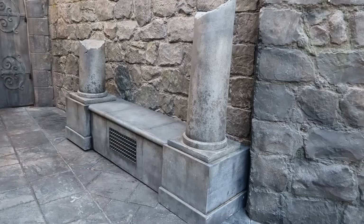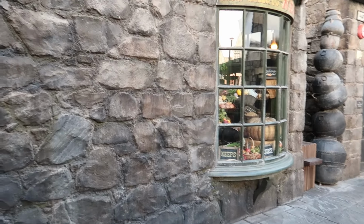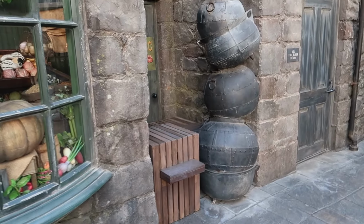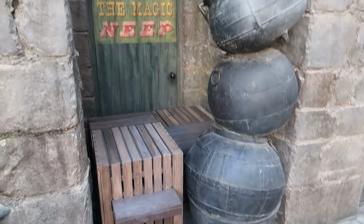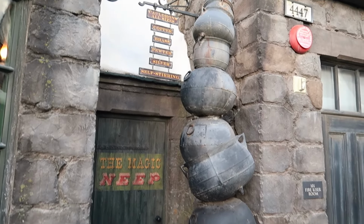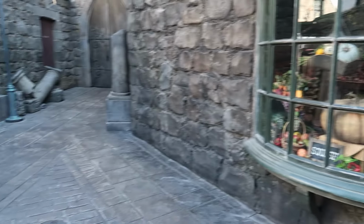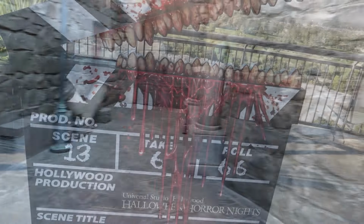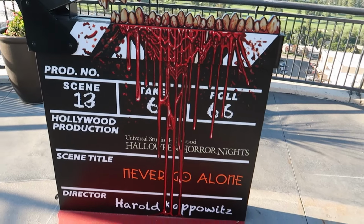All the decorations for the Death Eaters are beginning to come out. That is really awesome to see. We also have this little corner over here, again a little podium where they stand. So that is great to see. I would assume this means Death Eaters are coming back. So that's awesome.